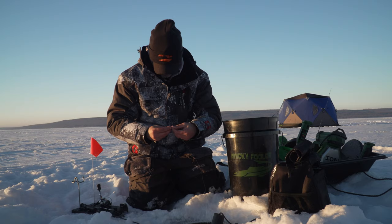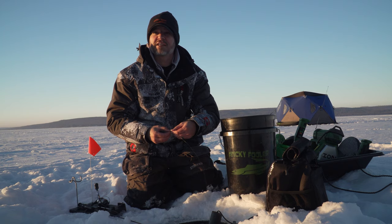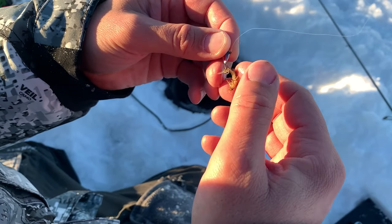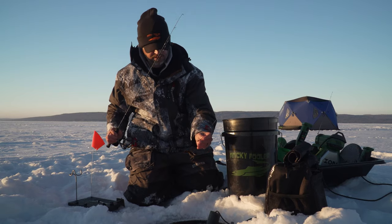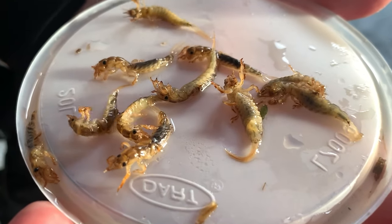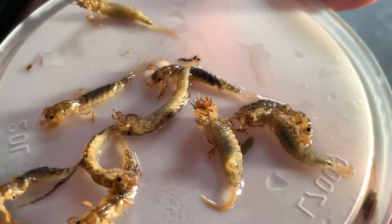Got my first hole drilled for the fooler. Let me get it rigged up. I want to show you guys how to set these up. But what I'm using, pretty much what works on Gogebic, are wigglers. And they're mayfly larvae, that's all they are. They're kind of creepy looking little dudes. But there's a lot of actual wiggler beds on Gogebic where these things naturally spawn. So it's a good natural forage on Gogebic for the big perch.